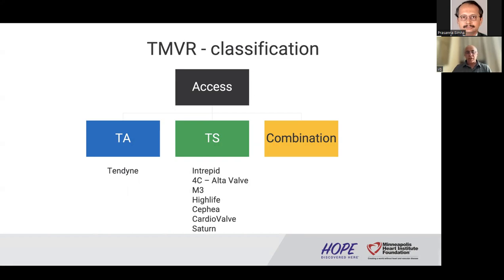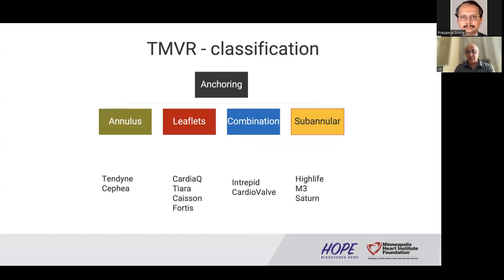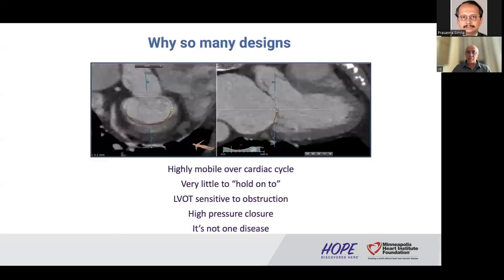The more important classification, I would say, could be based on anchoring. As you know, the mitral valve is much bigger and more dynamic, with varied pathology. Most of the devices leverage anchoring based on leaflet and annulus. If you look at Tendyne and Cephia, they anchor mainly at the annulus based on oversizing. But there are devices like Intrepid and Cardiac Q which tend to have a combination, that is leaflet and also oversizing at the annular level. There are some devices, which I'm going to show you later, which have a very unique mechanism.